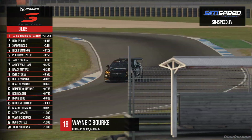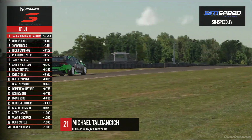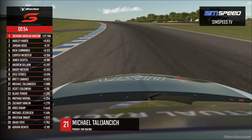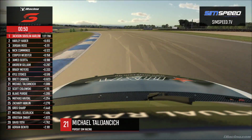Well, consistency is key. It does look like we're going to see a fairly good race, probably amongst the top 7 or 8 guys are quite close. And then there's a little bit of a step back with Kyle Stokes in P9. And then we should see some awesome racing between sort of P12 and 16 or 17 as well.